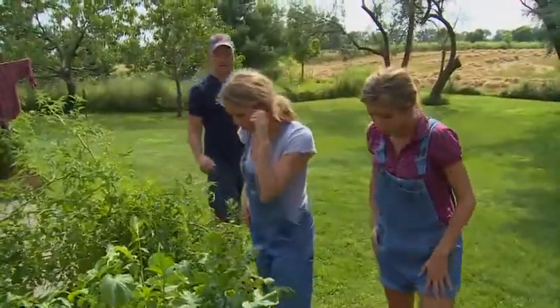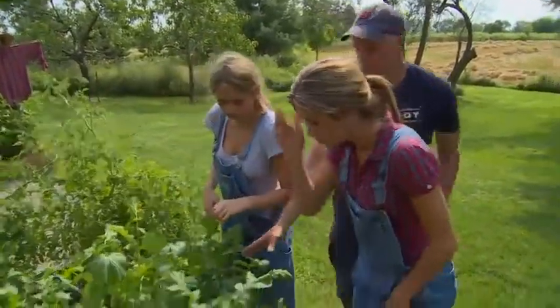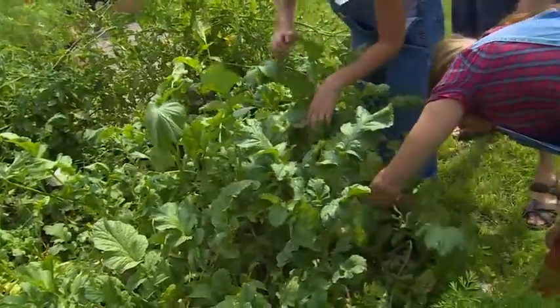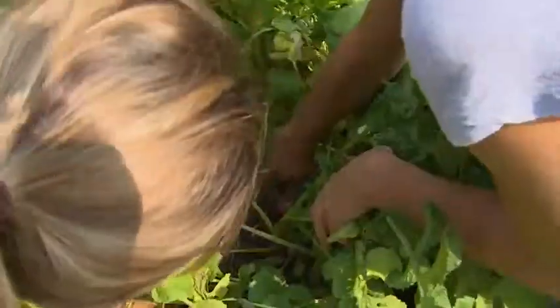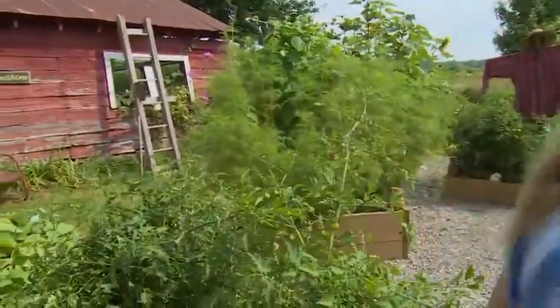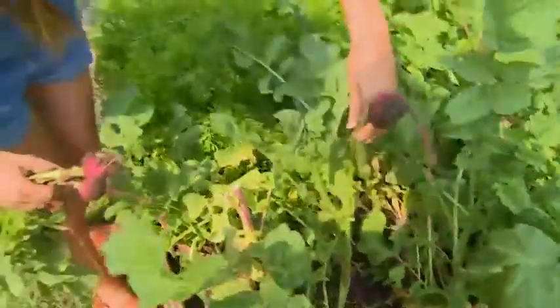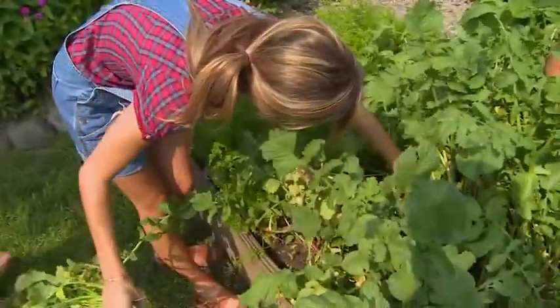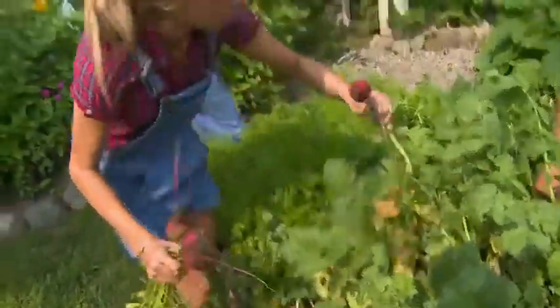Okay, we can get some radishes now. These two rows here are the radishes. You got beets there. There might be some beets ready. The radishes are definitely ready because the plants are so big. There's one right here. They're so easy to pull out.